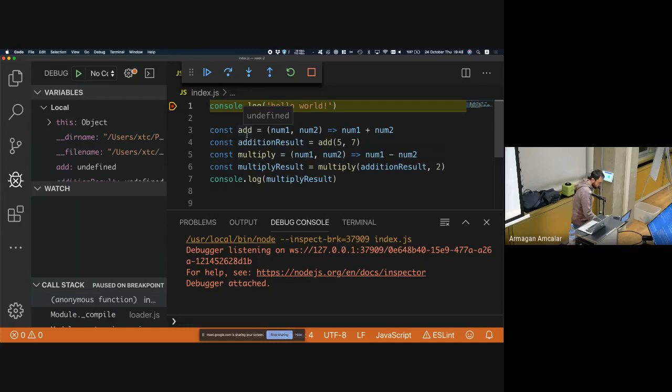I don't use this color scheme. My const declarations are green, for example. But I know that whenever I see that, that's a const declaration. It's just to help you out.